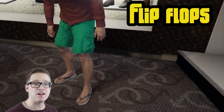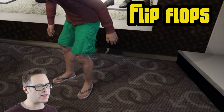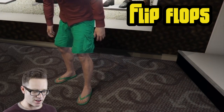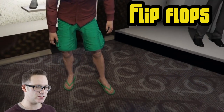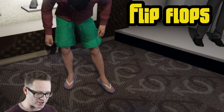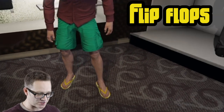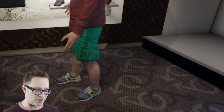And now, he's looking at flip-flops. I don't think they call them flip-flops in America. Maybe they call them sandals. But I would definitely call these kind of beach sandals flip-flops. Okay, he wants to get just the right color of flip-flops. Has he chosen those ones? No, he's still not sure on the color. Okay, now... He's not having flip-flops.